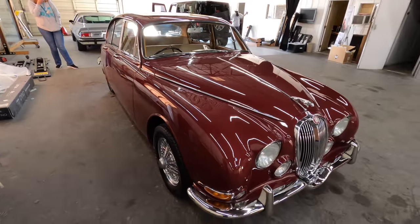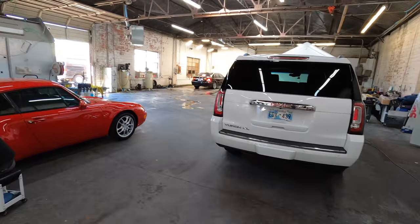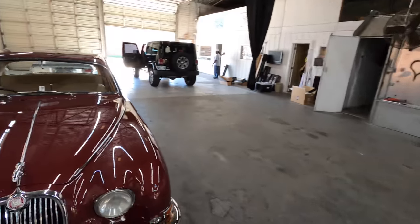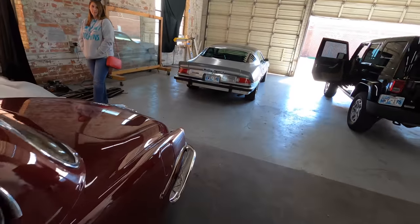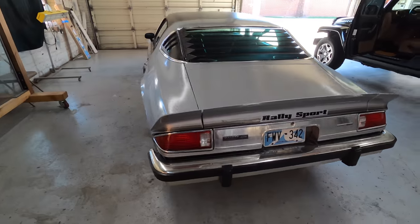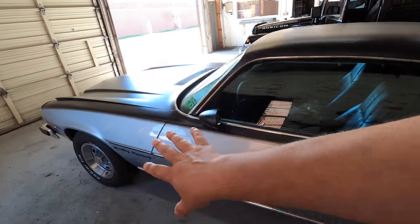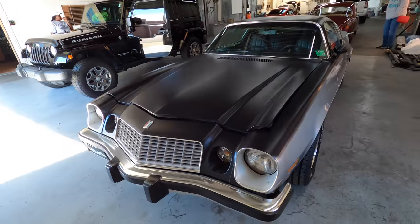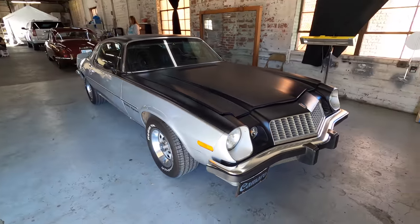But look, I mean, he's got so many wonderful cars. He got a Porsche over here, beautiful car. We got a Yukon XL. You got a BMW 750i sitting over there. There's always great cars over here, man. These guys do a wonderful job. And look at that. How can I not show this beautiful Camaro? All original condition, man. Look how gorgeous this thing is. I absolutely love this car. Beautiful. Got a Jeep Rubicon Unlimited over here. Man, that's a beautiful Camaro.